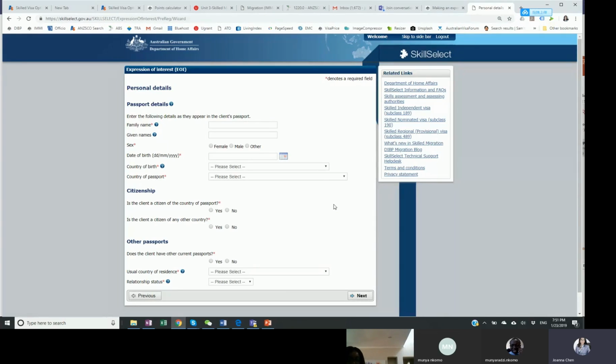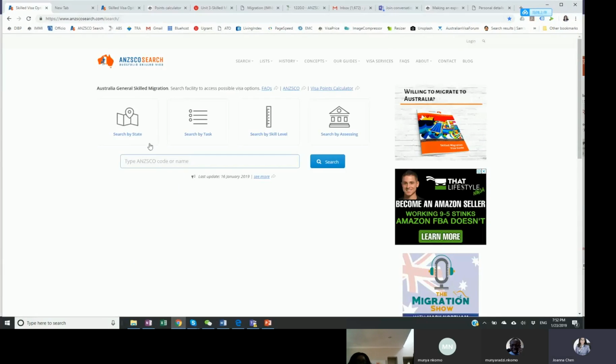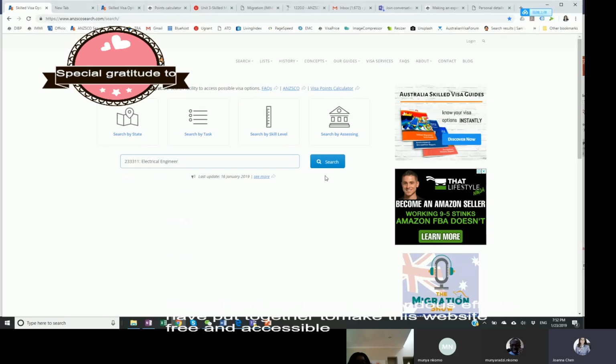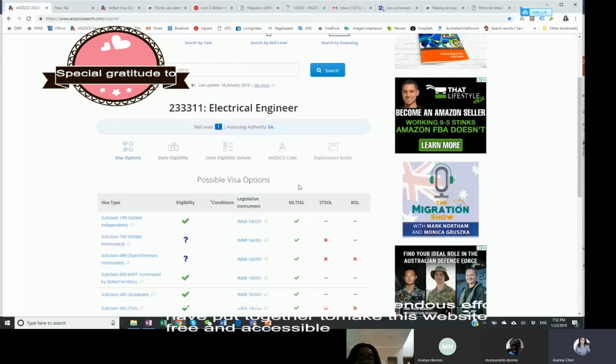We all understand that for skilled migration, in order to get a visa grant, they have to have a minimum of 65 points and then be invited. But at the time of invitation, they have to have a skill assessed by the skill assessing body. This is a free tool. You can have a quick look at who is going to be processing these skills. So we say engineer, a lot of engineers, electrical engineer. We search, and this will find out whether the client's occupation is on the list.